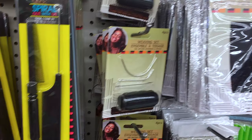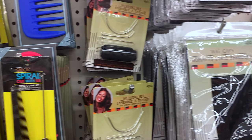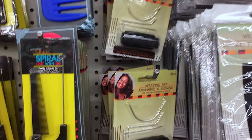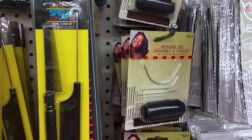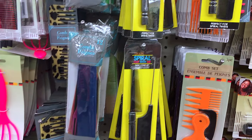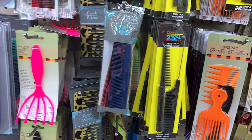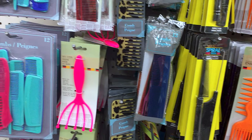Now, I was impressed with the weaving thread that comes with the needles and threads. Also, the spiral comb and rat tail combs. And this is a buyer's dream for only a dollar. You definitely can't beat that. From comb sets to even the comb spa head massage, these are really great deals.